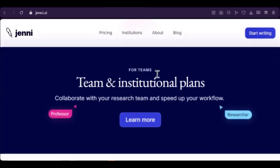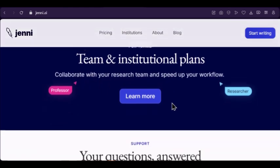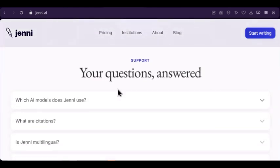So it's also good for teams, for team and institutional plans where you collaborate with your research team and speed up your workflow. You get your questions answered.